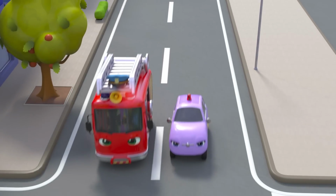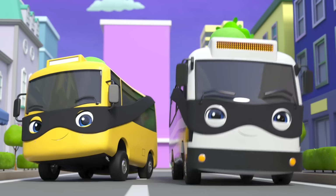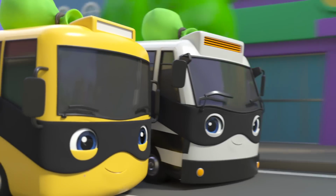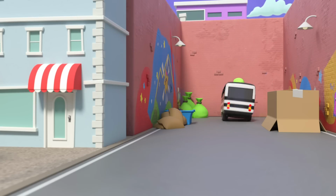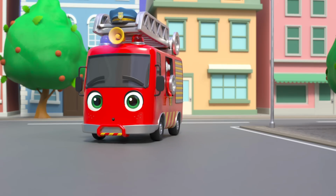It's cops and robbers. Buster and Bandit are the robbers. And Ash and Scout are the cops trying to catch them. Off they go, the chase is on. Buster and Bandit are splitting up. Oh no, Bandit is cornered. Aha, he's got a plan. Where has he gone?